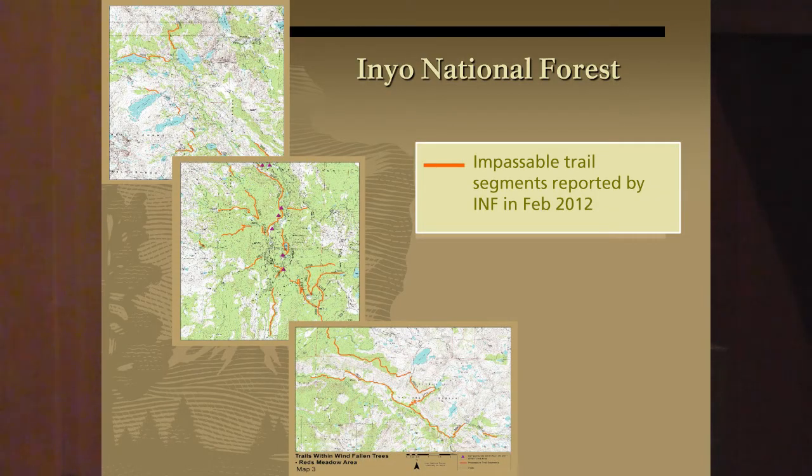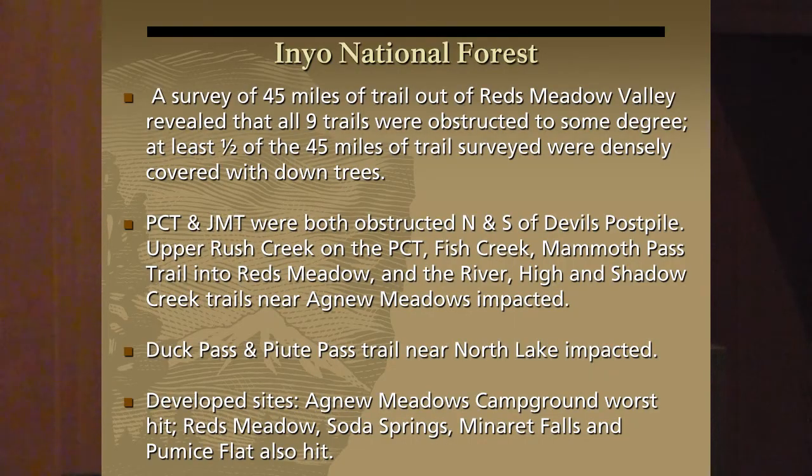This is a map, a little bit hard to see, from Inyo National Forest, but maybe you can pick out some of your favorite trails there. And the ones that are highlighted in orange are trail segments that were reported as impassable by a survey from Inyo National Forest staff from February. And those are trails that crews have been working hard to clear. They looked at 45 miles of trail out of Reds Meadow Valley, and that was about 9 trails in total, and found that half of them were densely covered with downed trees. All of the trails were obstructed to some level, though.